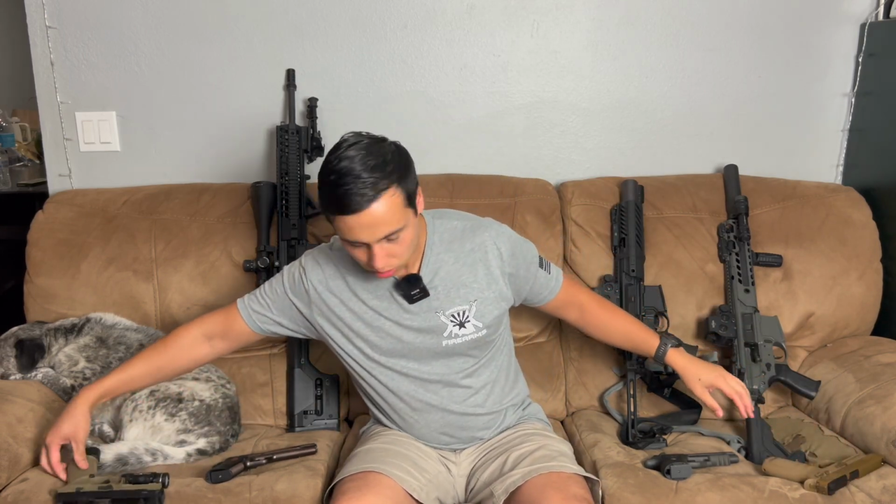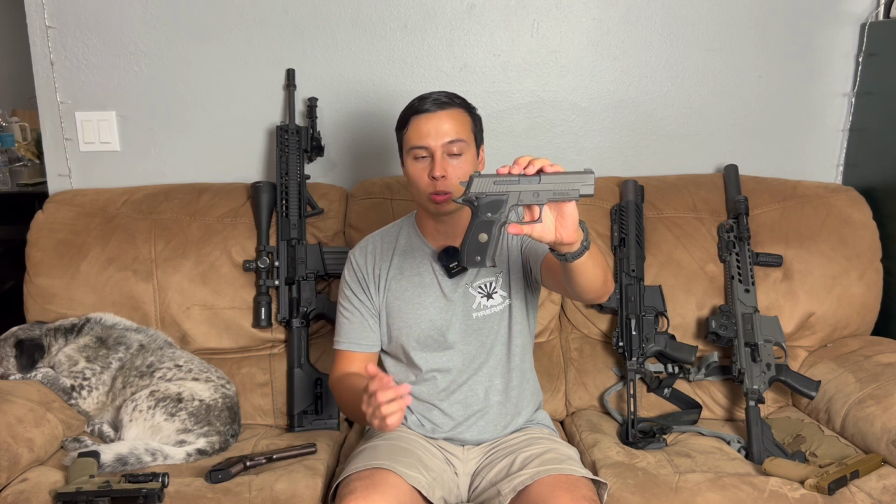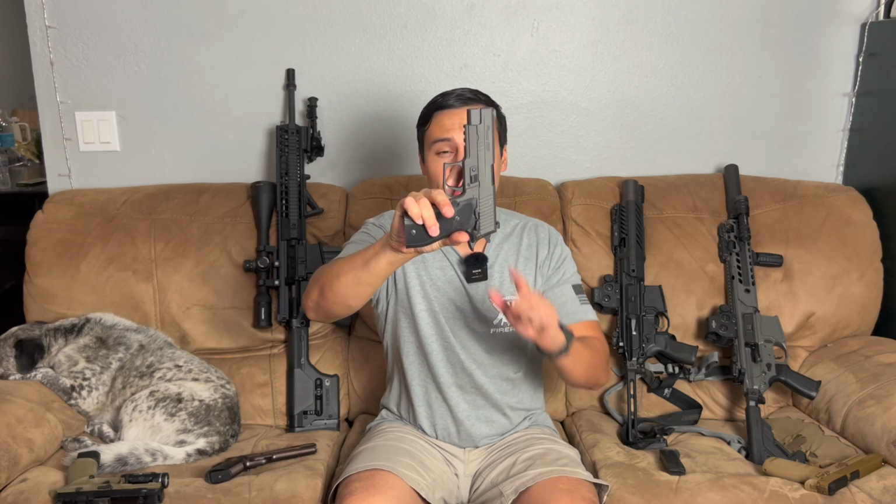Moving on to the next pistol, I have one of Sig's most tried and true pistols, the Sig 226. Mine is specifically the Legion, and it's more specifically the Legion SAO, so single action only. So this gun will not fire with the hammer down. It's not double action, it is only single action. And that gives me the flat trigger versus the curved trigger, and I like the flat trigger a lot more.